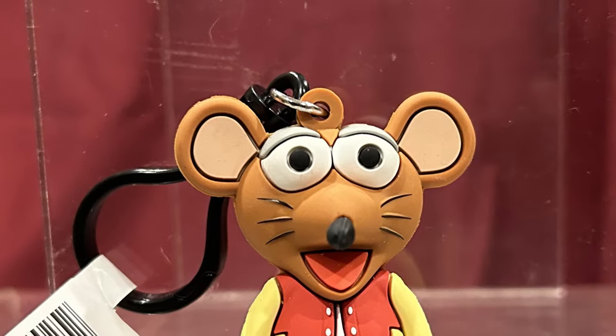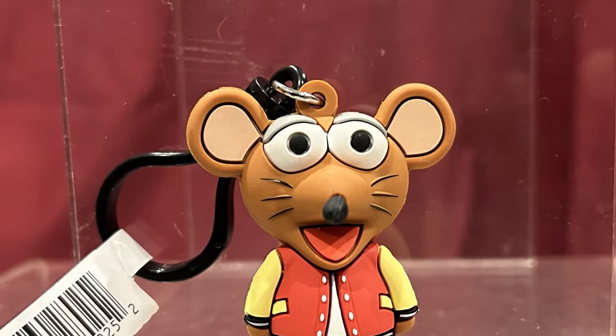I love that her smile basically takes up almost the entire head of the figure. It makes sense because Janice is always smiling. And lastly, in this batch of figures, I pulled Rizzo the Rat, the other chaser in the series. So now I have both chasers in the series.